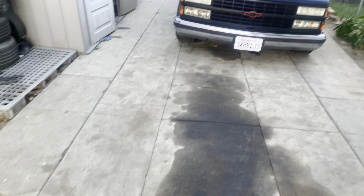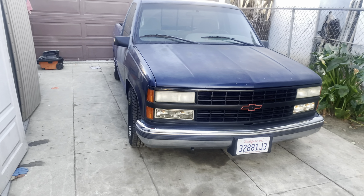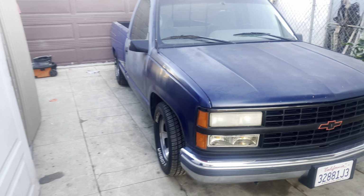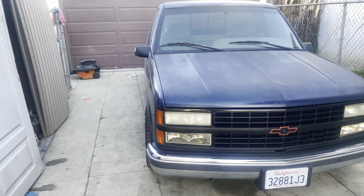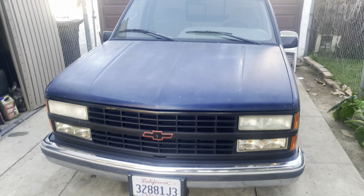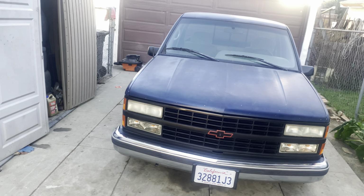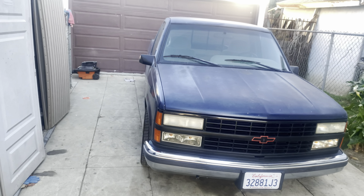All right, guys, so today we're gonna be working on this one. It's a 95 OBS que tenemos también. It's a little project truck. You can see that it's a little beat up, you know, but the interior is really, really clean. I'm gonna give you guys a little walk around about it later on towards the end of this video, más o menos.